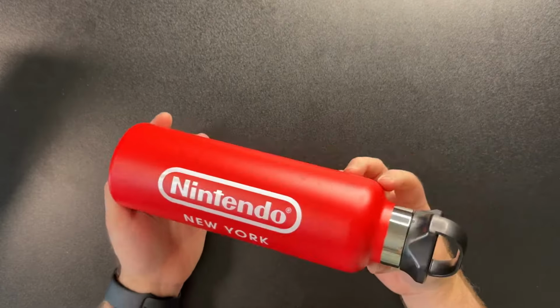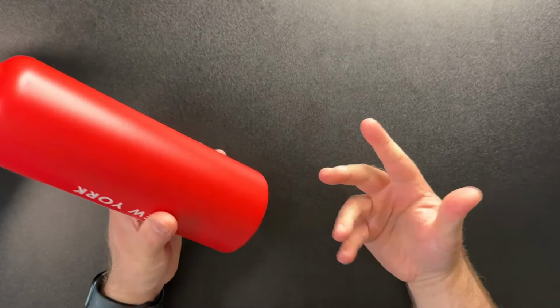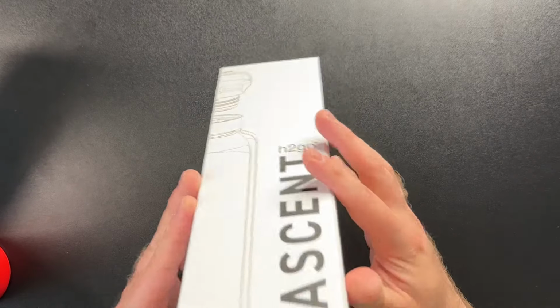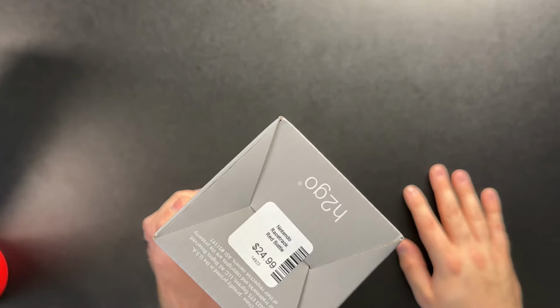But I also wanted a new water bottle. And I found this, and I'm like, hey, this is neat. So I grabbed this Nintendo New York water bottle. It's literally just an H2Go bottle, just with Nintendo branding all over it. In fact, the box has no special branding on it whatsoever. It's just, hey, it's a special edition Mario one. Here you go. And there's a little sticker down there saying which one it is.